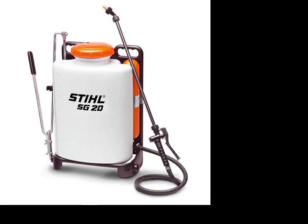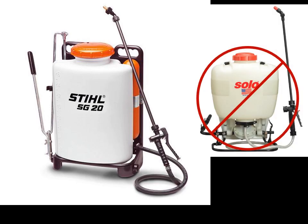I like the Steel SG20 sprayer. I'm not particularly fond of solo sprayers, which can leak all over you if their diaphragm fails. All backpack sprayers have air holes in the lid, so never lean over with a sprayer on your back or you may get herbicide dribbling down on you. If you need to pick something up off the ground, when wearing a backpack sprayer, you must squat straight down with your knees bent.